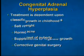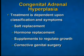Not all CAH is treated the same. Classification and clinical presentation must be taken into account. Treatment may include salt replacement and/or hormone replacement with hydrocortisone to replace cortisol and fludrocortisone to replace aldosterone. The doctor may also prescribe medications such as human growth hormone supplements to help regulate growth, since children with CAH can experience delayed or rapid growth.